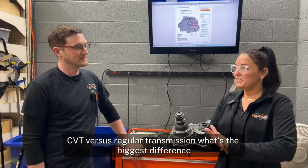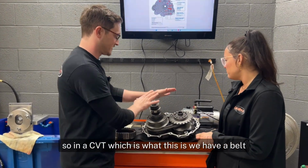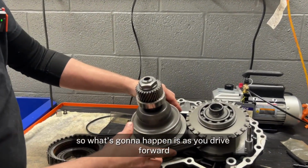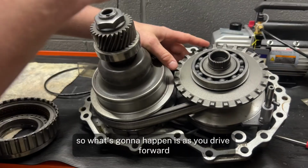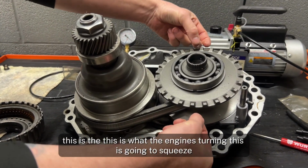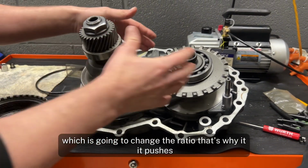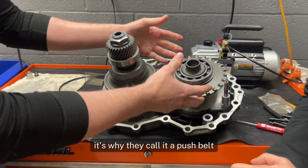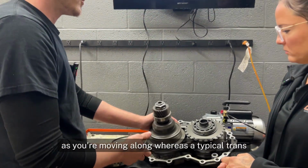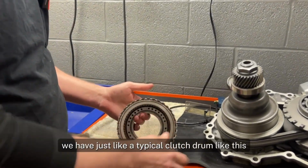Cool. CVT versus regular transmission, what's the biggest difference? So in a CVT, which is what this is, we have a belt. It's called a push belt. As you drive forward, this is what the engine's turning. This is going to squeeze, which is going to bring this belt outwards and bring this inwards, which is going to change the ratio. That's why they call it a push belt, and that's what increases into your highway speeds as you're moving along. Whereas a typical trans, we have just a typical clutch drum like this.